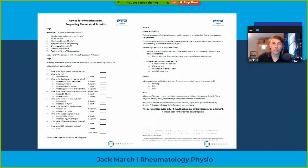For rheumatoid arthritis, I have created this little document. And again, this is available on my website. It's pretty easy to find on there. You print it out back to back, and it takes you through the symptoms that are most likely to occur and how many you would want to get a score to be considering something like rheumatoid arthritis.